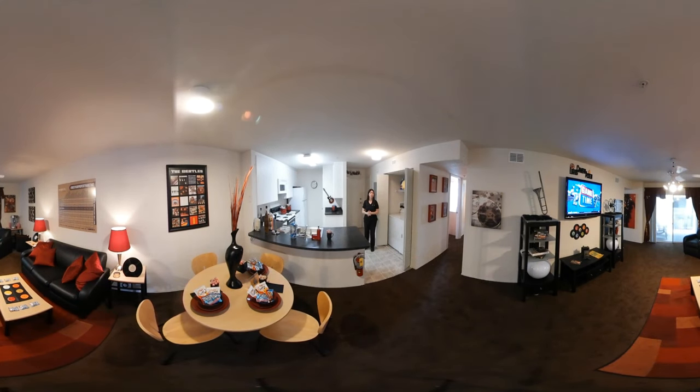This is our 4-bedroom, 2-bath apartment. So in each apartment, you have a full-size washer and dryer, and also you have all the major kitchen appliances. So you will get a stove, a microwave, refrigerator, dishwasher, and garbage disposal.